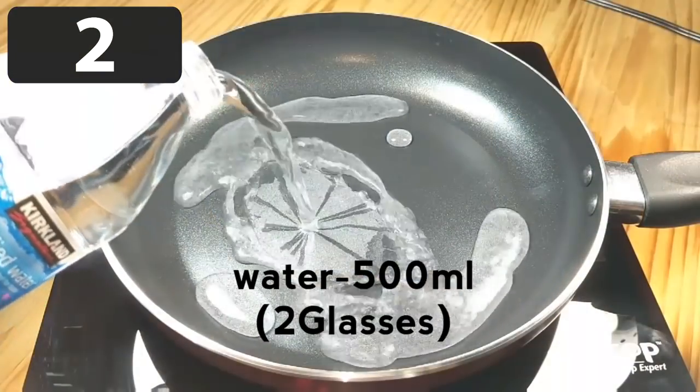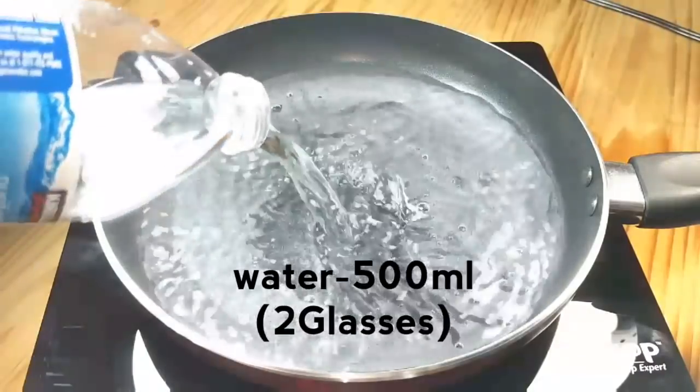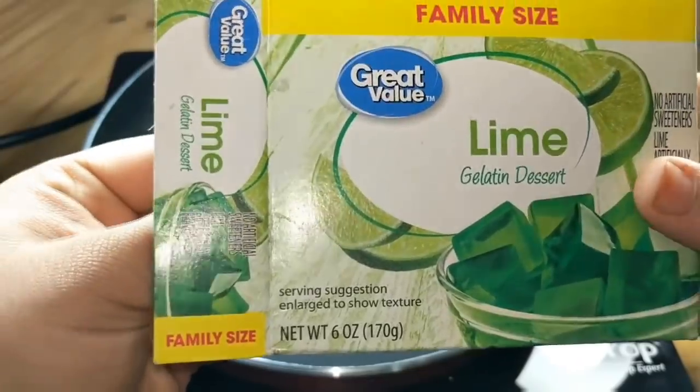Number 2. This time we have an edible Sprite bottle that was created using a similar method. I think this one was done a little better.